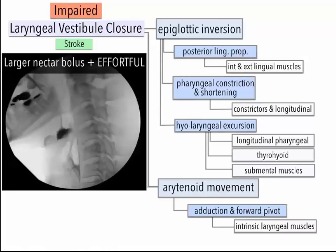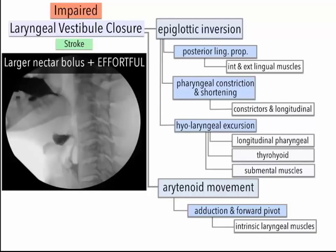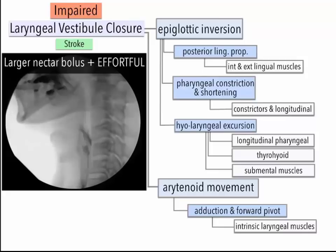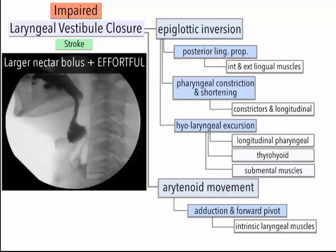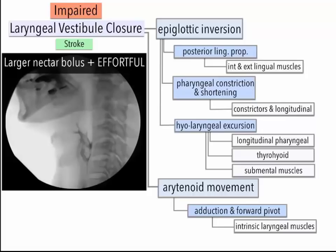So let's try a nectar bolus plus an effortful swallow. So we're combining weight and effort. And we can see we have full epiglottic inversion there. Let's look at that slowly. This is a large nectar bolus plus an effortful swallow. Where the nectar alone didn't work, what we're seeing here is that the nectar plus the effortful swallow was effective in completely inverting the epiglottis.